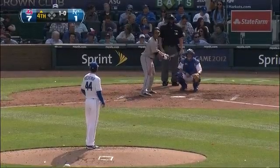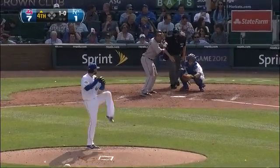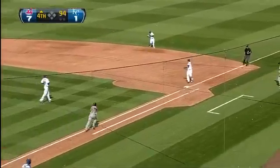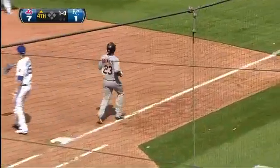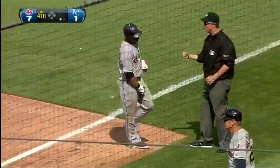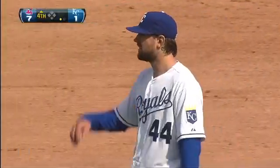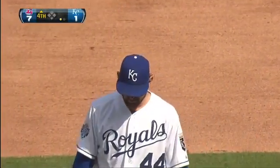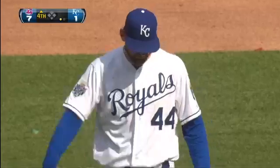And even though Hochevar gave up 7 runs in the first inning to put the Royals in a big hole, he has retired 7 of the last 8 and now make it 8 of the last 9, getting Brantley on a ground ball to second base. He settled down just like they were hoping he would, but man, he's put his offense in a pretty big hole after that 7-run first.